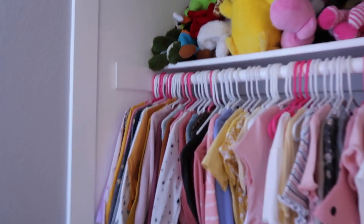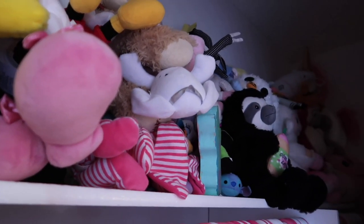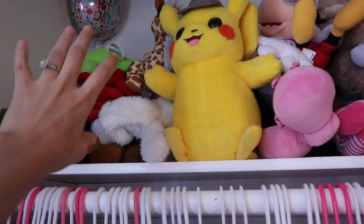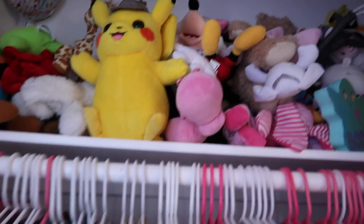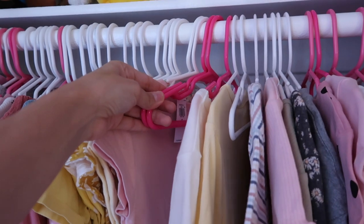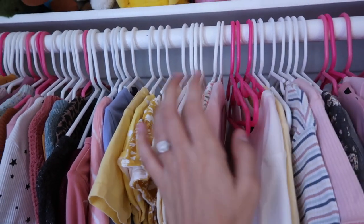And then this is what their closet currently looks like. They have a ton of stuffed animals, you guys. They have so many, so I need to find a storage solution for all of these stuffies. And then I think I want to get like some decorative baskets, put them up here for extra storage. I also want to change out all of their plastic hangers. I think I'm going to donate these because they're still in really good condition, so somebody else can use them.